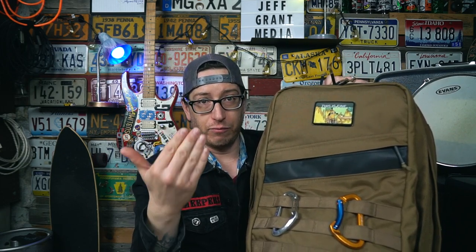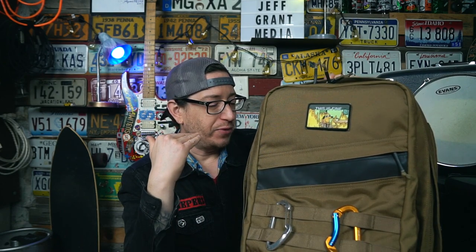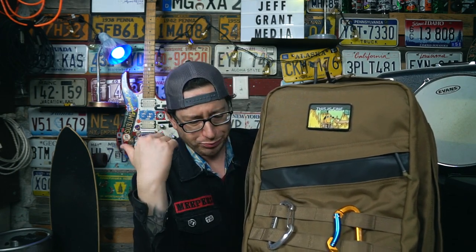It is still relatively new, so it does need a lot more breaking in, but the pack itself, it's just so comfortable to wear. It's very convenient to use. It's loosening up. I did say it was a bit stiff in the beginning, but it is definitely loosening up, and I can fit more stuff in here, and I can fit things in here a little easier because it's definitely breaking in a bit.